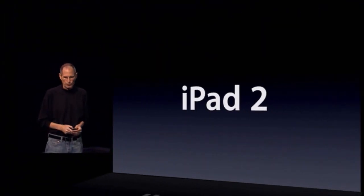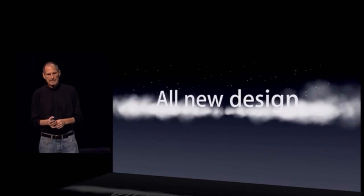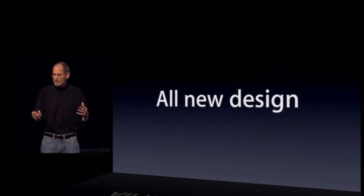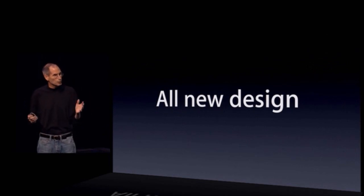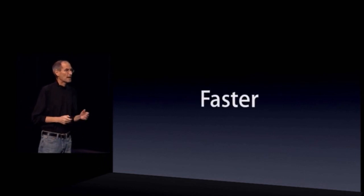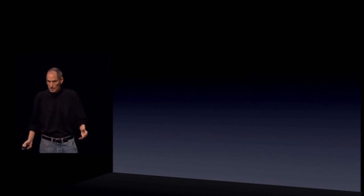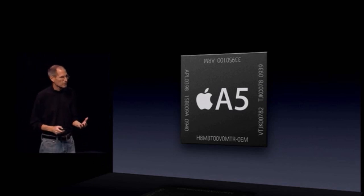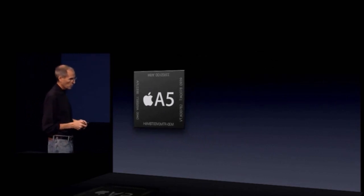What is iPad 2? What have we learned? What can we improve? Well, it is an all-new design. It is not a tweaked design. It's not got marginal improvements. It's a completely new design. And the first thing is, it's dramatically faster. We have a new chip we call A5. Our chip wizards have come up with this, and it's great.